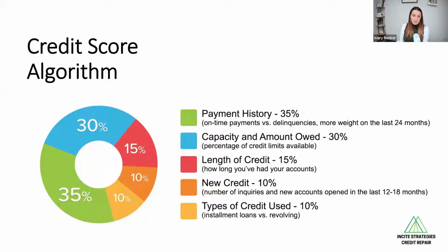to be a factor that a lot of people focus on. This is inquiries and new accounts opened within approximately the last year. So an important piece to recognize here is that inquiries are just a portion of this 10%. The other portion is open accounts, right?